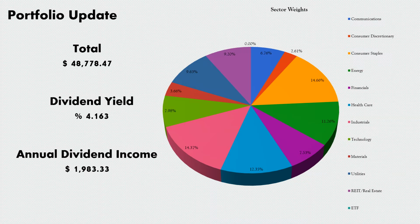Quickly, let's look at the sector weights. For communications, we're at 6.76%. Consumer discretionary, 2.61%. And I did mention last time I wanted to add to this. I think it was around 2.3% last time. That was partly the reason for the Leggett and Platt additions. They were in the consumer discretionary sector. Plus, like I said, they were on sale, so great time to pick them up, add to that sector that I wanted to bring up a little bit anyway.